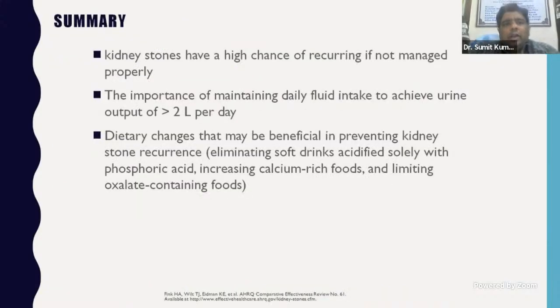To summarize, kidney stones have a high chance of recurring if not managed properly. The most important factor is the urine output, which is to be achieved per day, more than 2 liters per day. So daily intake should be around 2.5 to 3.5 liters of fluid per day. Dietary changes should be made for prevention of recurrent stones. We should eliminate soft drinks acidified solely by phosphoric acid, and we should increase calcium-rich foods and limit oxalate containing foods. Thank you.